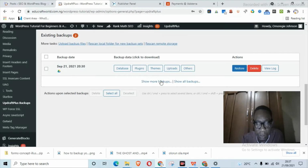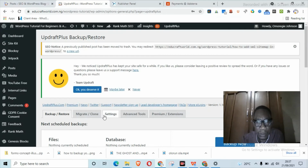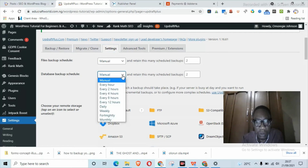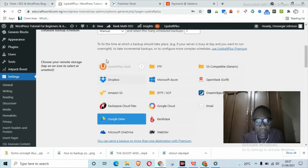are going to show up. If I click on show more backups here, you see it. I only chose to have two, so the latest two backups are the ones that are going to show up. Which means if I need to restore to a particular date, I can choose between these two. So let's go back to settings. The database backup schedule, I also choose manual to do it myself. Just like this, you can also choose the hours, the day and time as you want it. Here I also choose two.